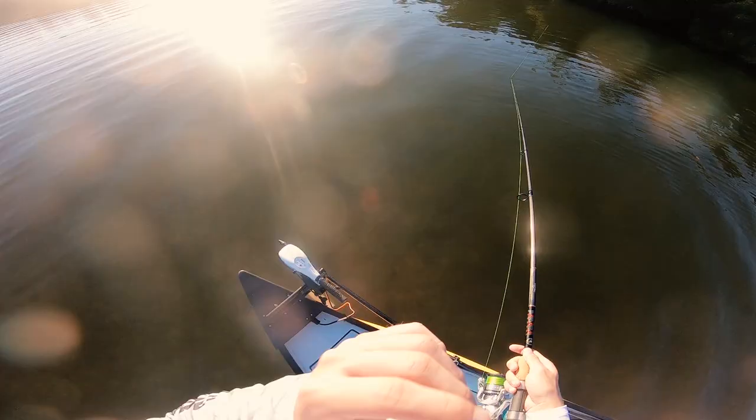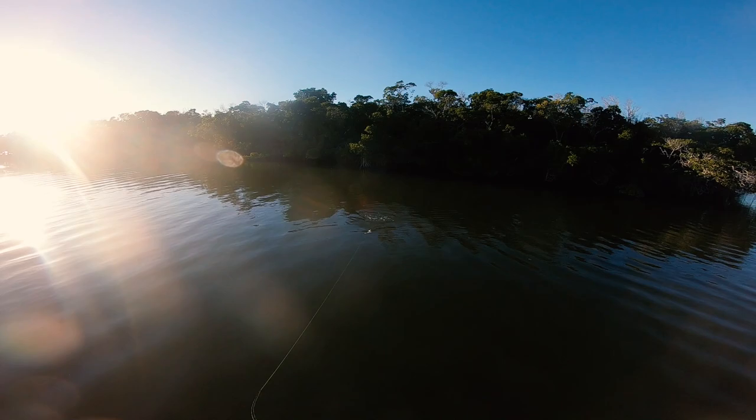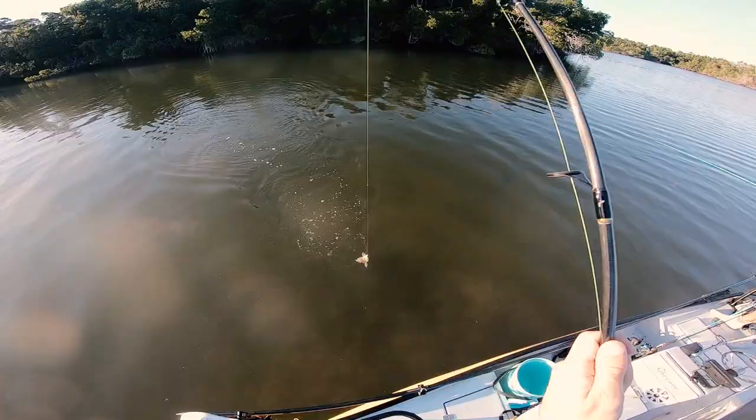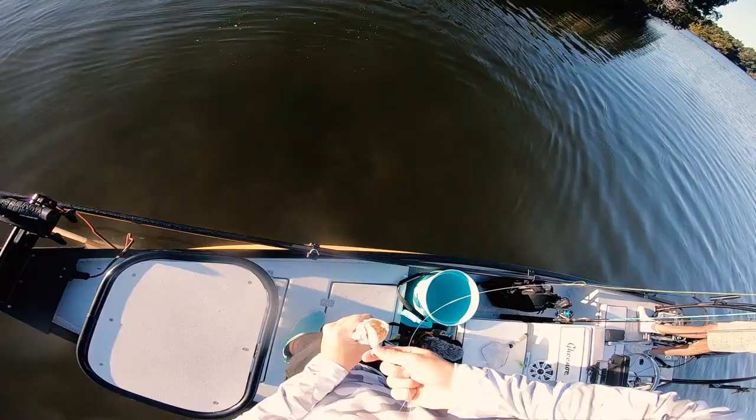Oh, I just got hit. Yep, little trout. Guys, out here in Chokoloskee, Florida, there's definitely a lot of speckled trout. We're just catching and releasing. That was a nice one.